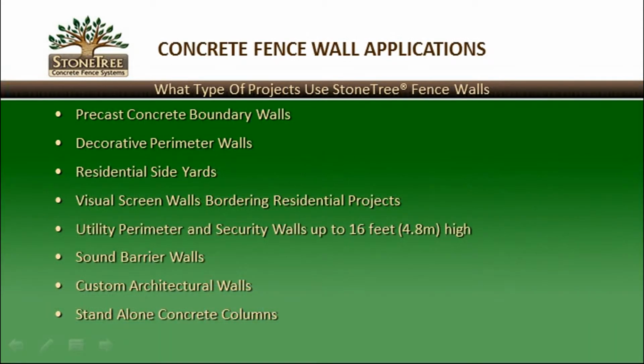StoneTree fence walls include a wide variety of applications, such as precast concrete boundary walls, decorative perimeter walls, residential side yards, visual screen walls bordering residential projects, utility perimeter and security walls up to 16 feet or 4.8 meters high, sound and noise abatement walls, custom architectural walls, as well as standalone concrete columns.